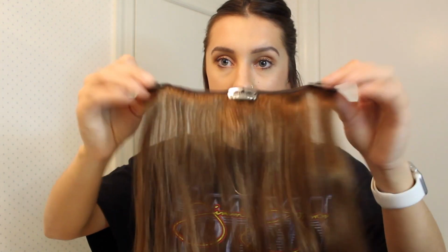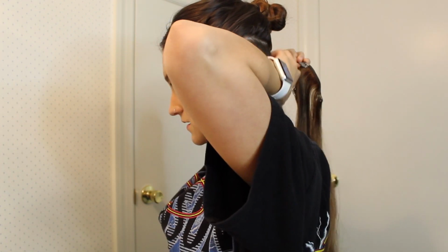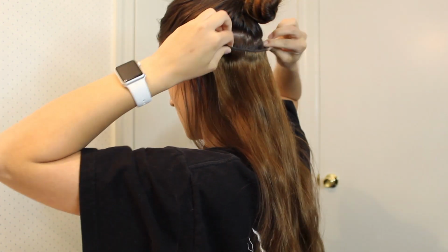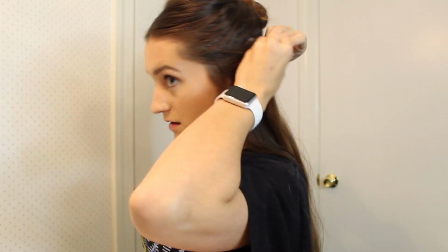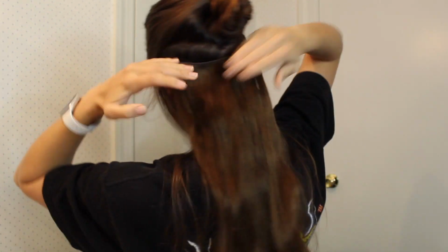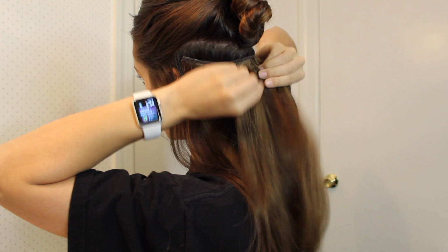So what I do is I unclip them and I basically just wing it, and where the part is, I go down a little bit and clip it in, and then on either side I clip it in and make sure they're comfortable, but you don't want them right on your hairline. You want them a little bit below so you can still move your hair, and then that section is in. If I pull them out front, you can't even tell there's a difference, which I like. So first section's in, and for the fun of it I'll put in all of them.